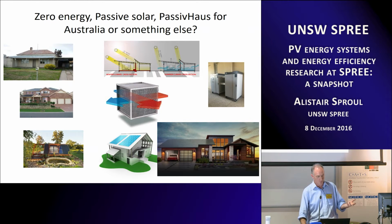But what is the answer for Australia? Batteries, what is that mix? So these are the sorts of questions that are very much open for discussion and very much on our research agenda.